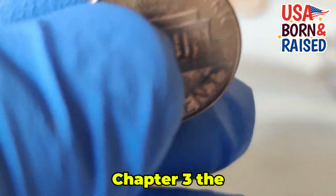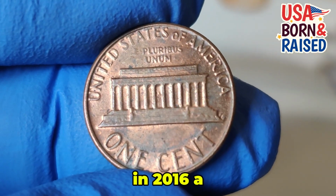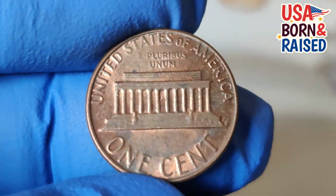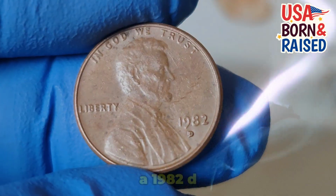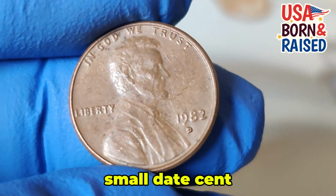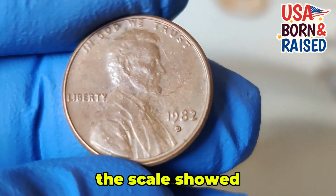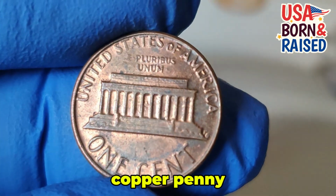Chapter 3: The $212 million discovery. In 2016, a coin collector in Texas made an earth-shaking discovery. While inspecting thousands of 1982 pennies, they stumbled across a 1982 D small date cent, but something felt different. They weighed it, and to their astonishment, the scales showed 3.11 grams. That was the weight of a copper penny, not zinc.